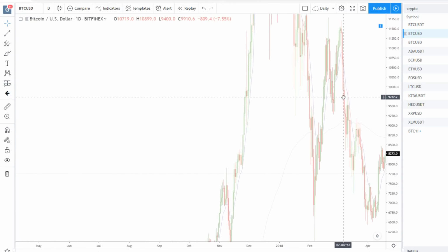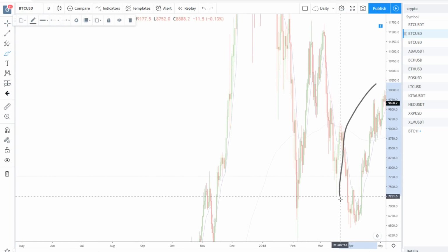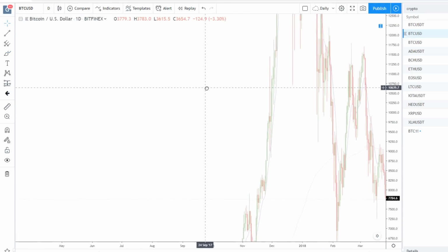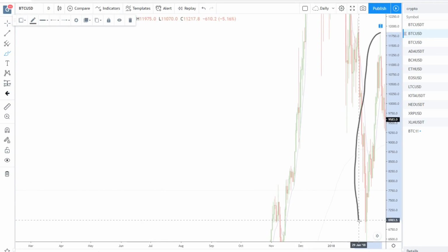When you look at this area right here, it looked so convincing before the market fell off a cliff. This looked so convincing before the market fell off a cliff from 11,000. And I'm trying to hide it on the screen. Hopefully it's easy for everyone to see.